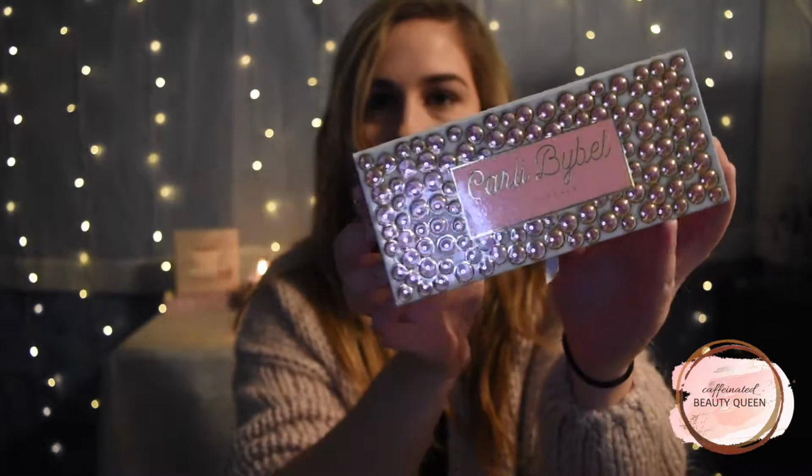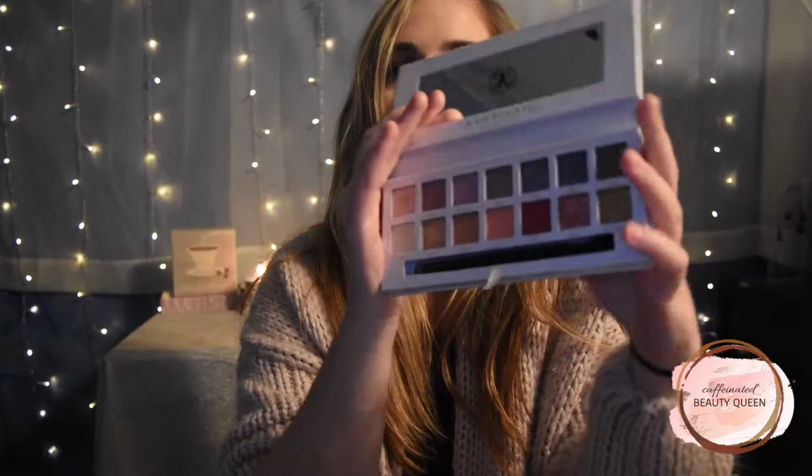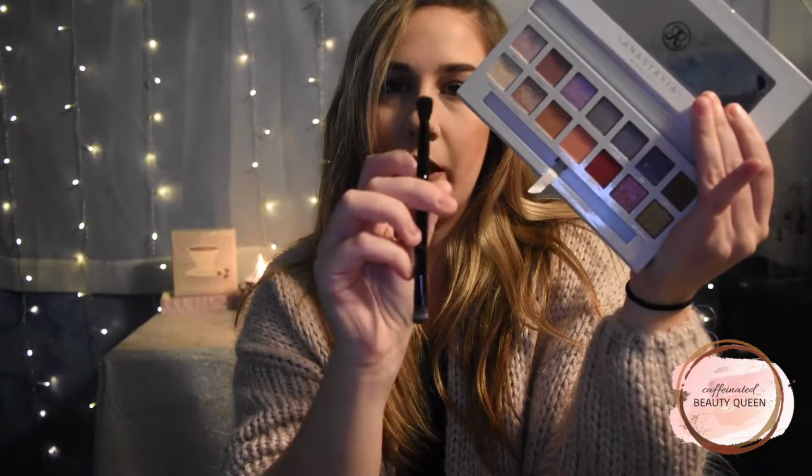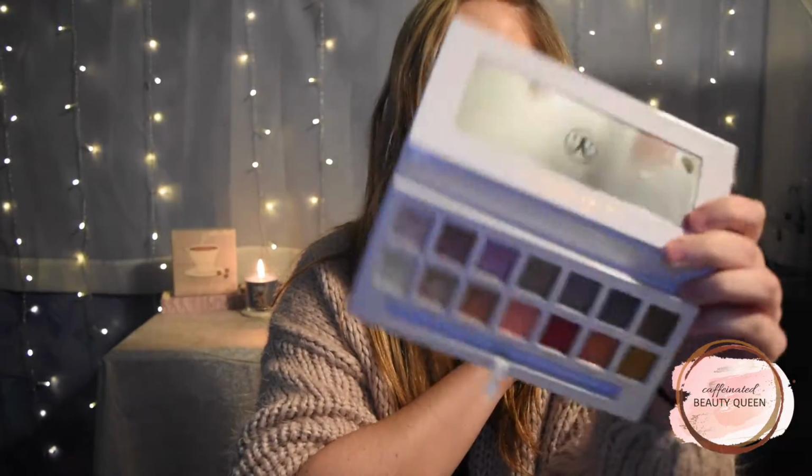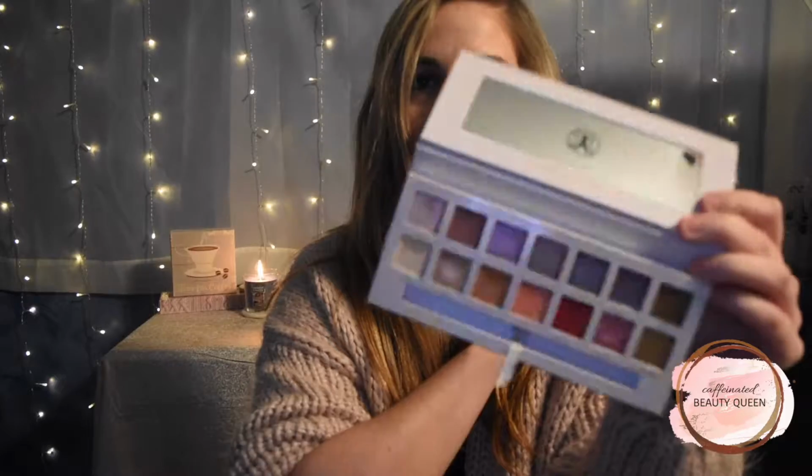It's very much Carli's aesthetic. When you open it up, it comes with the regular double-sided Anastasia brush that comes with every other palette, a mirror, and then the regular 14 pan palette. This palette has five mattes and the rest are shimmers. So I'm going to swatch the top row real quick.